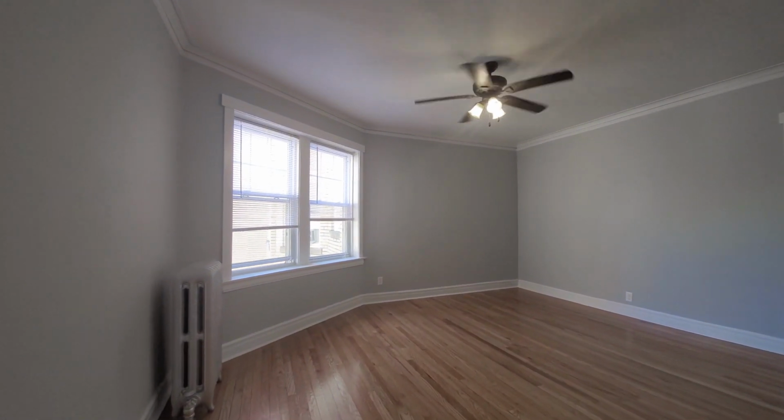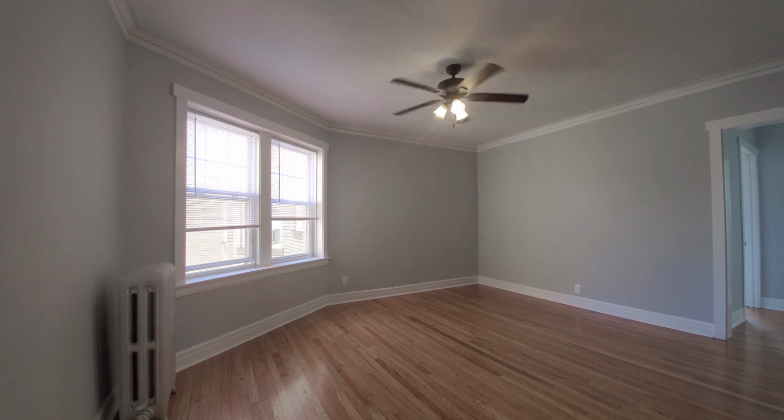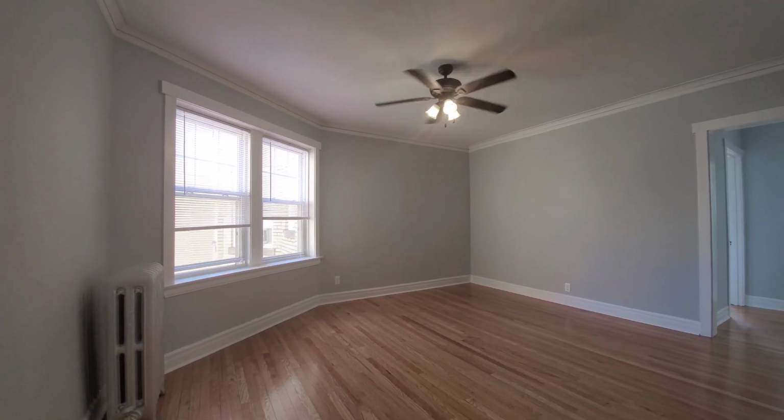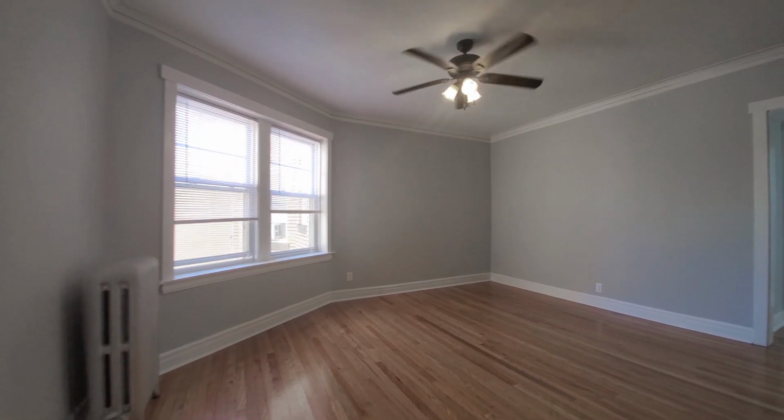heading into the living area, looking at oak flooring that extends throughout the apartment. Ceiling fan. There's radiator heat.